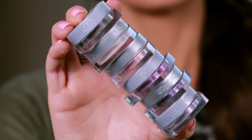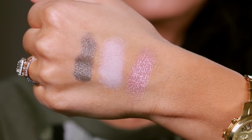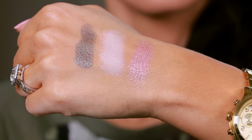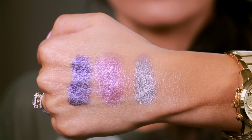I have a hefty stack of the L'Oreal Infallible shadows. I am in love with these. These are some of the most beautiful, smooth, creamy, long-wearing shadows at the drugstore. They are absolutely similar to the Armani Eyes to Kill, which I have right here, and I'll let you guys in on a little something. I always reach for these over the Eyes to Kill.